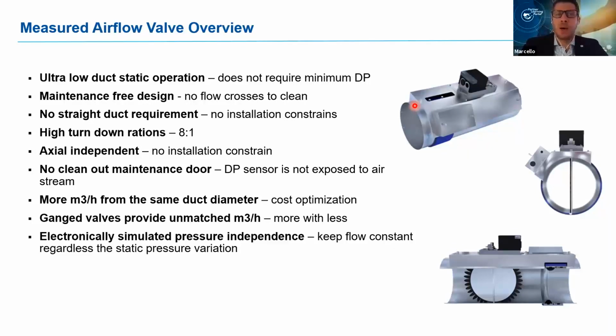So no straight duct requirements. Also in this case, according to the ASHRAE you have seen before, we can install those valves even close to the elbow or even close to the fan because we measure the delta P. We don't measure the airflow, we measure the delta P. So we also have fewer installation constraints compared to conventional VAV boxes. We have a turn down ratio of 8:1. We have no installation constraints about the orientation of the valve, so it could be installed in any direction you want.